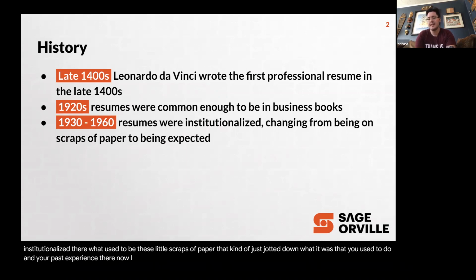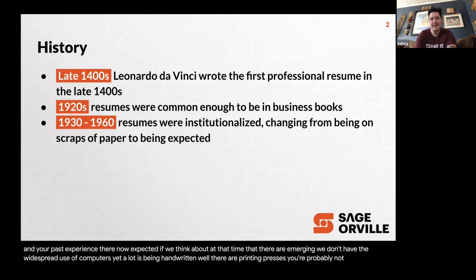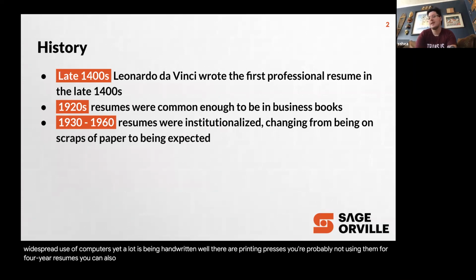They're now expected. If we think about at that time that they're emerging, we don't have the widespread use of computers yet. A lot is being handwritten. While there are printing presses, you're probably not using them for your resumes. You can also use typewriters, things like that, all to say that it's a very arduous process at that time, that the job seekers are having to write it out by hand.